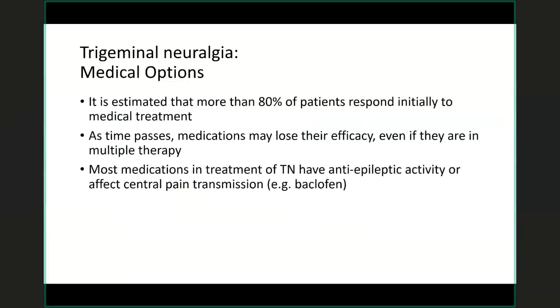But medical options: it's estimated that more than 80% of patients respond initially to medical treatment. We don't have a good explanation for this, but as time passes, medications may lose their efficacy, even if they are on multiple therapies. What's not well written or well standardized is when do you send the patients to have either a procedure or a surgical option? I tend to stick with two different medications, and that's about it. But if there's a structural anatomic adjacent blood vessel on their Fiesta, then I go ahead and invoke neurosurgery.